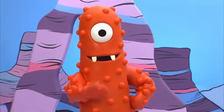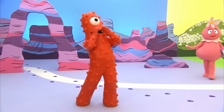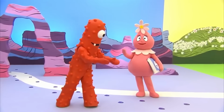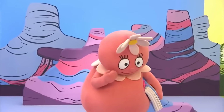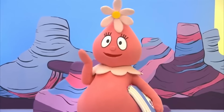Animal tracks? I wonder what kind of animal's tracks these are. Foofa knows a lot about animals. We should ask her. Foofa! Hi, Muno. What's up? Hi, Foofa. I found some animal tracks, but I don't know what kind of animal made them. I think I can help you, Muno. If we follow the tracks, we might find out what animal made them.